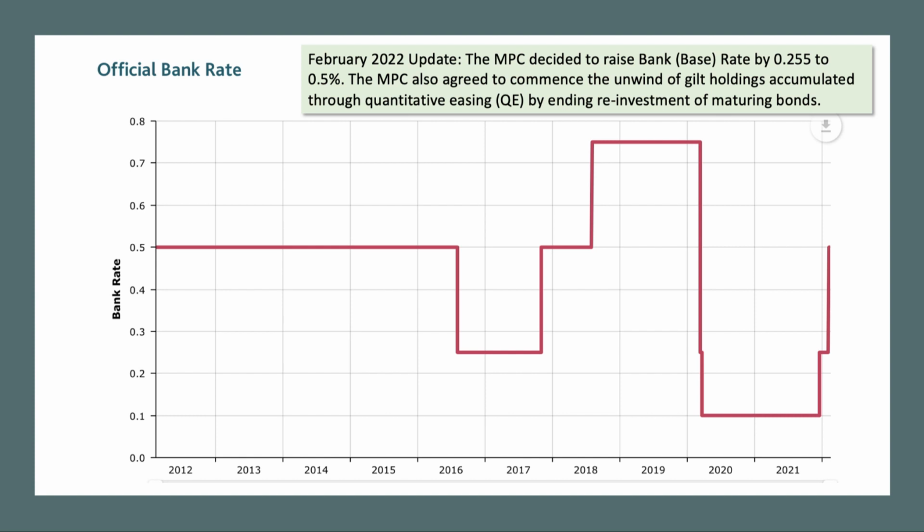And I guess this is crucial. The Monetary Policy Committee have agreed to tighten or unwind quantitative easing. So they're going to unwind the purchases of bonds by the Bank of England, mainly government bonds. The International Monetary Fund has urged the Bank of England to go further in raising interest rates. They believe that demand growth is too strong and that inflationary pressures need to be controlled sooner rather than later.